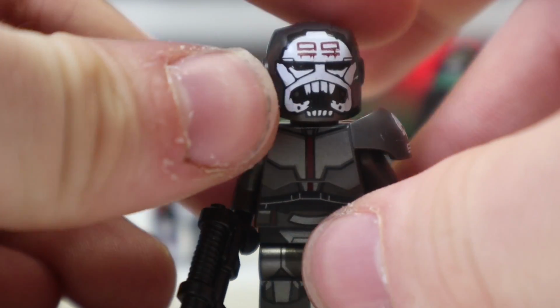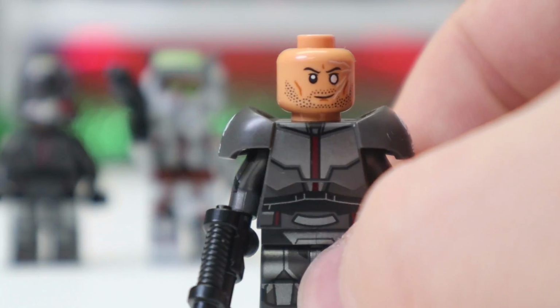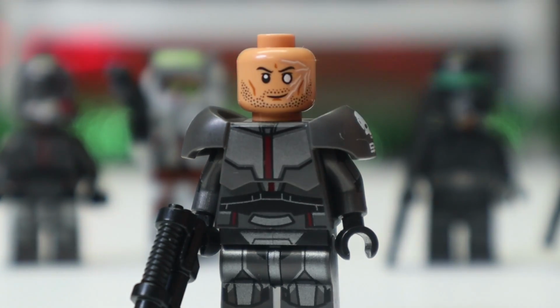Other than that, I think that Iron Man helmet's a little weird. Other than that, you can lift up the helmet, and there is a beautiful face print of Wrecker.